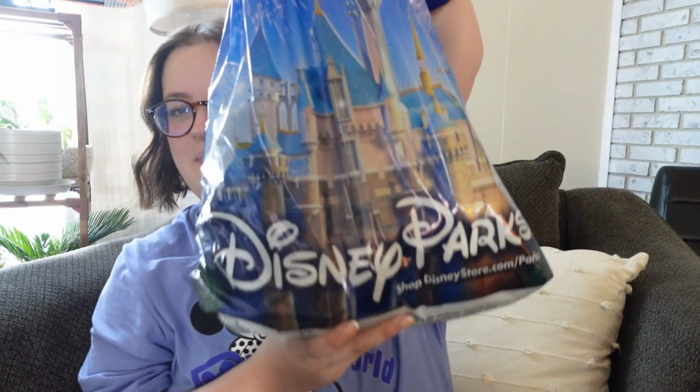Brennan had asked me to pick her up a couple of things, and they were not available, sold out. So I had to scrap together some things. She wanted a magnet. They only had one magnet I didn't think she would like, so I struggled this trip getting her a souvenir. So I thought a little bit out of the box, and I'll show you that in just a minute. Now we are on to the bag of Disney stuff.